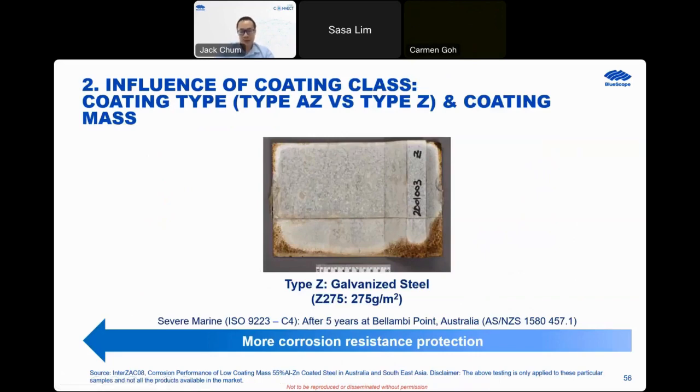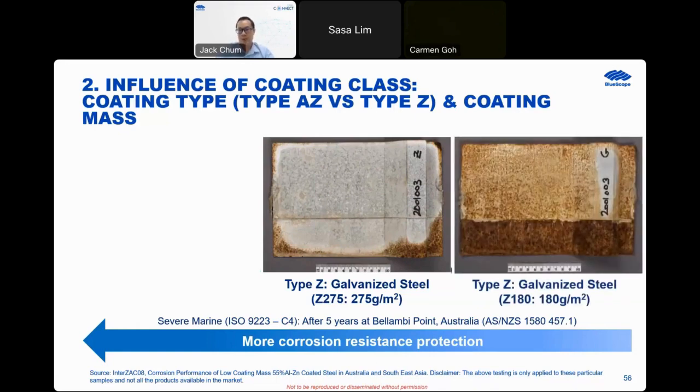And just now I mentioned this earlier on, but now it comes again. For us, it's important to understand what kind of coated steel you are using. Coating type, whether it's type AZ or type Z, and the coating mass, how many grams per meter square. Now I show you first, this sample is actually your GI sample using Z275 coating class or coating mass. What if, at the same cost, I reduce from 275 grams to 180 grams? The failure project time will be much faster.